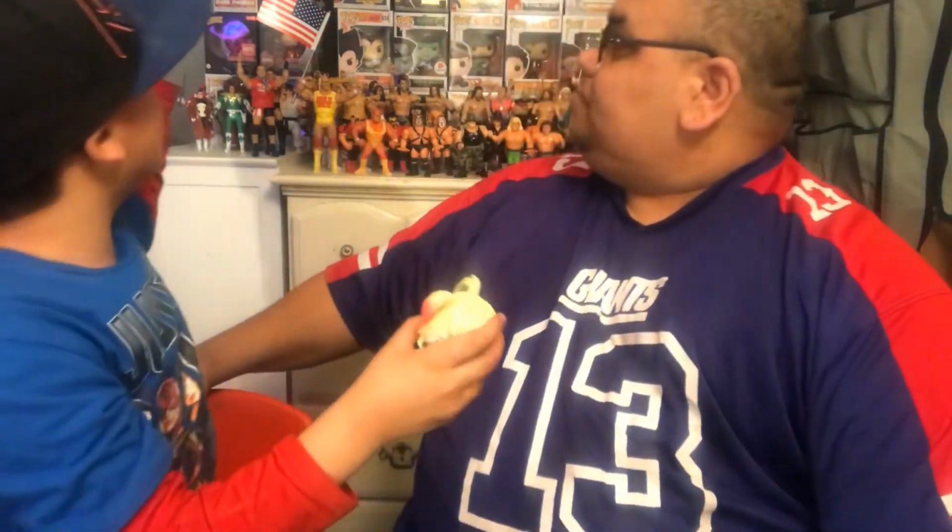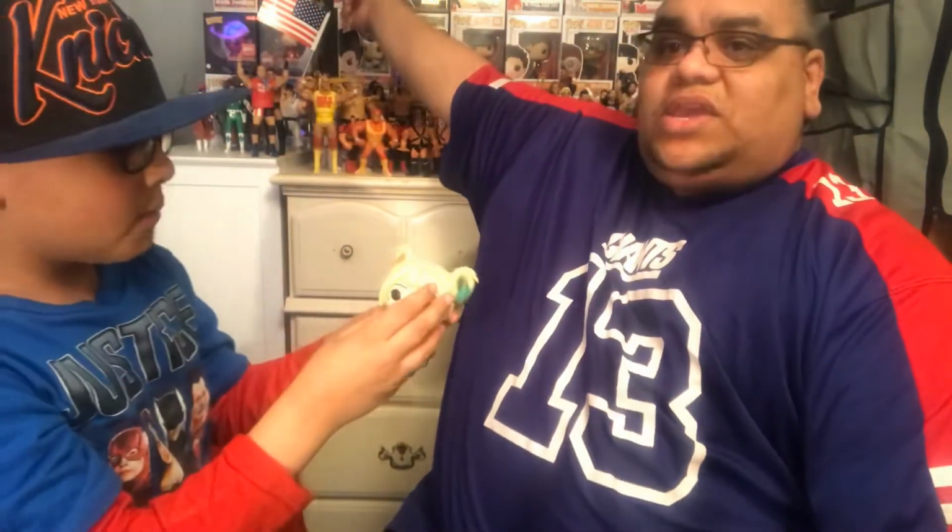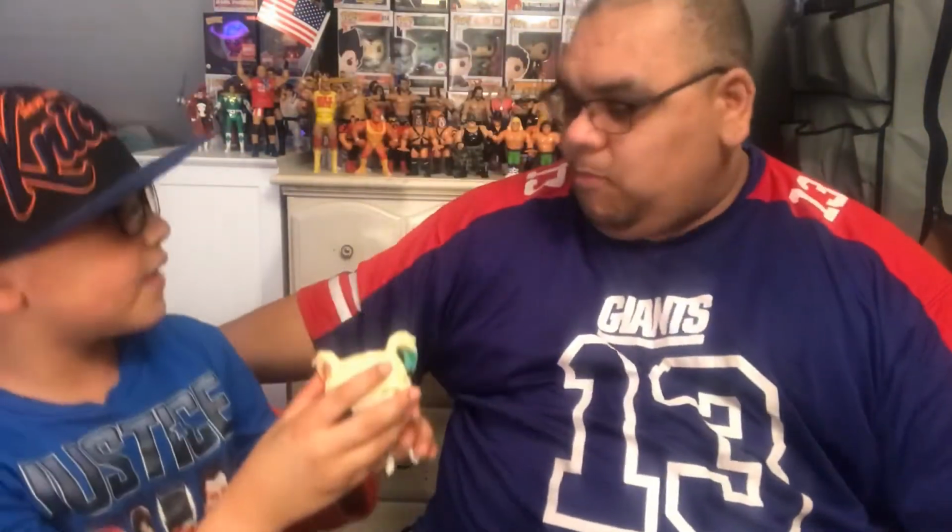This one is not like the one that I have back here, because it does not have the hat. Mine has the roller derby helmet on. This one has no hat, and it comes with a beaver. Yeah, and you also want to get the Joker, because that's one of Harley Quinn's friends.